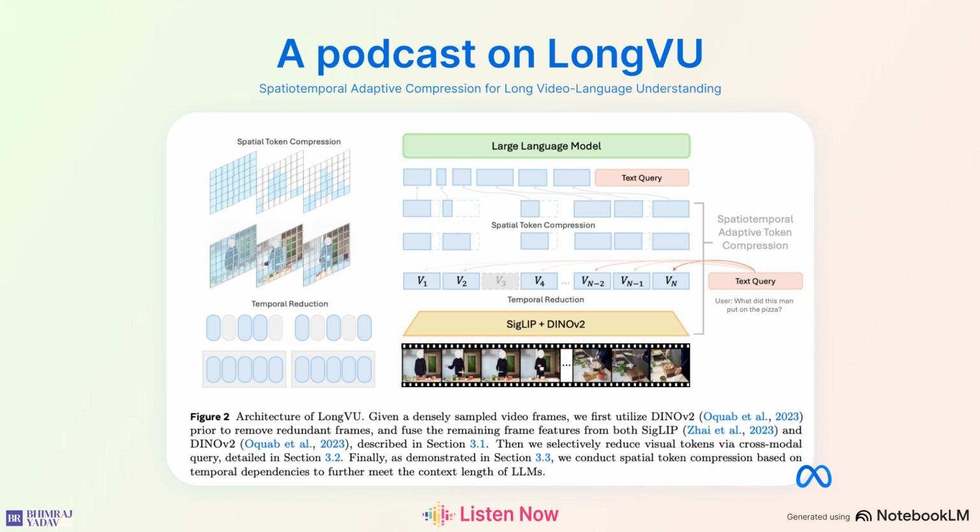So it's not just seeing a red blob. It's understanding that red blob is an apple. Precisely. And it goes even further, understanding the relationships between objects, the context of the scene, and even subtle changes in the visual information from frame to frame. That's incredible. But how does that help LongVU deal with the massive amounts of data in a long video?